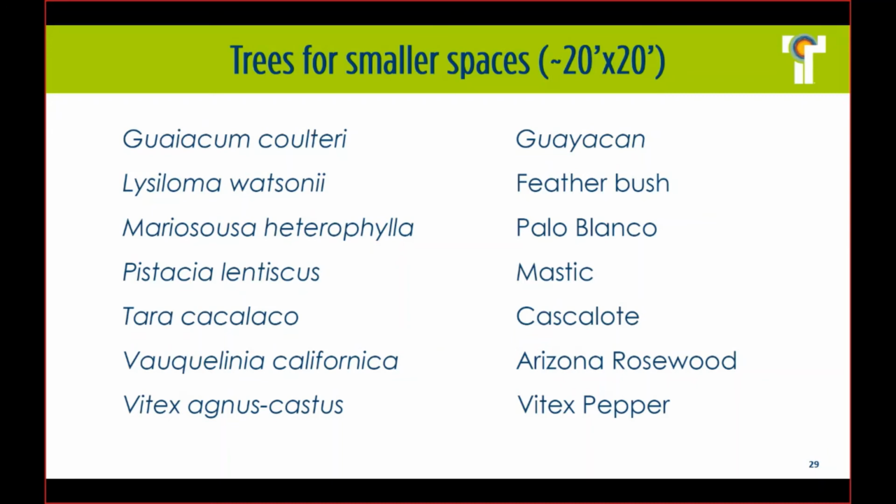The feather bush, the Lysiloma, good sized tree, will get a little bit of mess out of it when the seed pod falls, but a very nice shade tree. Palo Blanco, great along driveways, nice wispy, has very characteristic kind of appealing bark, very attractive. Fits in a nice small narrow space quite well, very filtered shade.